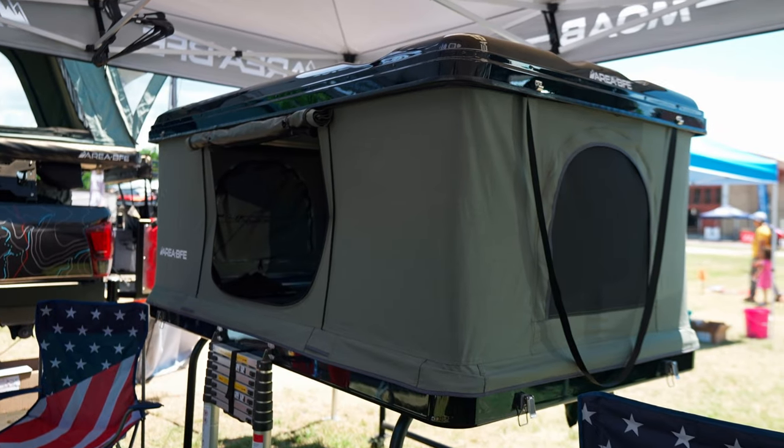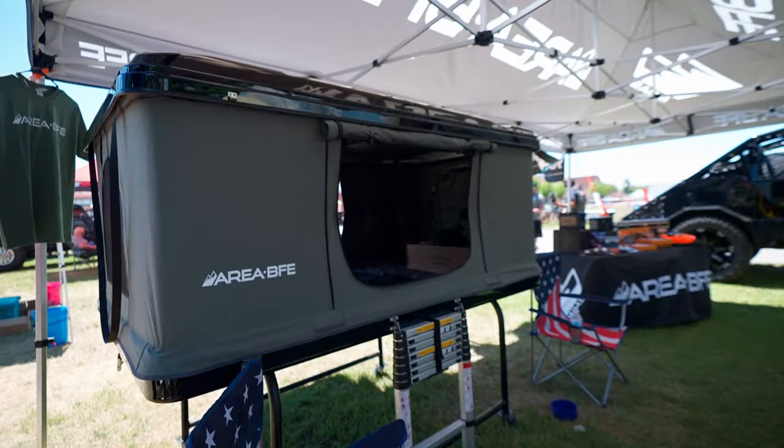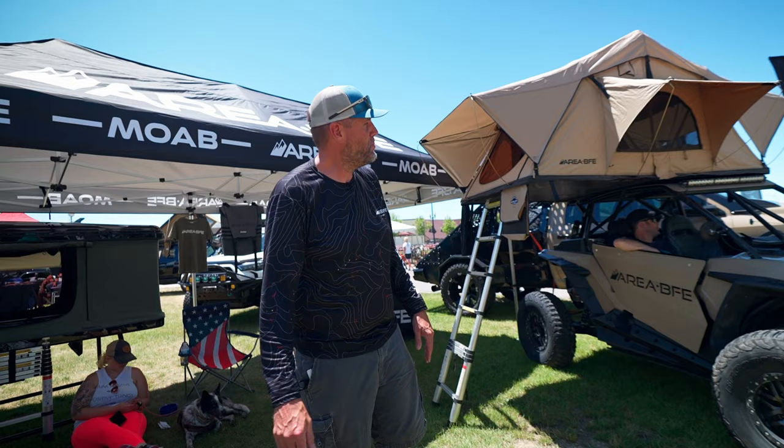We also offer the ABS version of this. We got all colors in stock right now. They work out pretty good. It's just a tent that raises straight up for us, which is pretty cool.